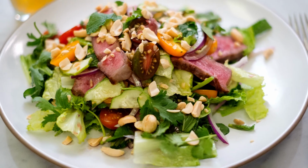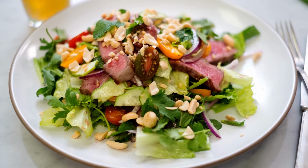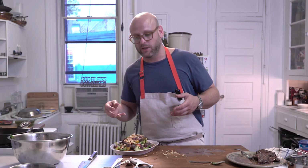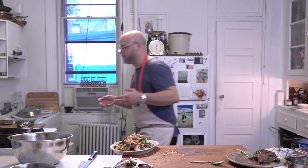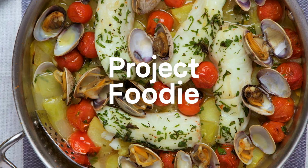And that, ladies and gentlemen, after I wash my hands, is one of my all-time favorite lunches, which is a Thai-style steak salad. You're going to be so excited to dig your teeth into this thing. I cannot wait to see your look on your face. I hope you've enjoyed this Project Foodie cook-along, and I hope you'll join us for more.